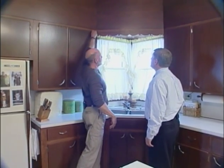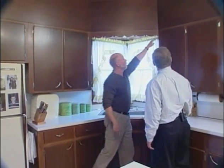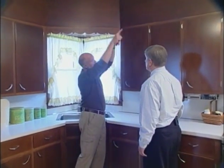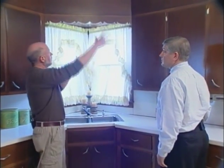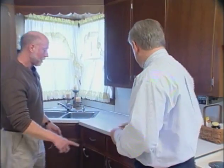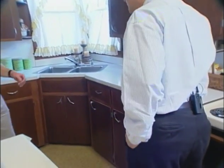And of course, with these two, because the same thing over here, this will be a down. This will be a down, then we're going to go back up again. And so that will give a real nice open feel. Even though we're adding to the overall cabinetry and the number of doors, it's still going to make the kitchen feel like it's bigger. Now down on the bottom, one of the things we noticed the home doesn't have, because in 1968, not many people had them yet, and that's a dishwasher.